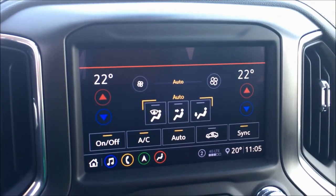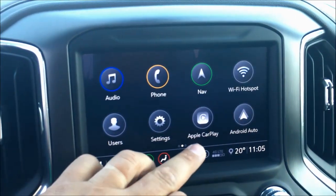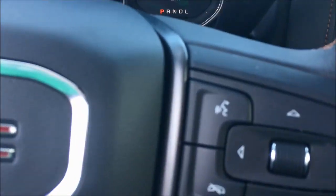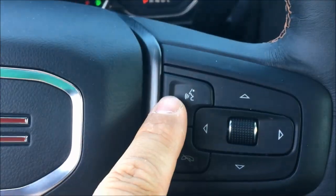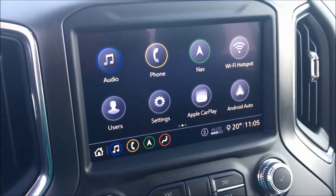But again, maybe you love your Android phone or your Apple iPhone. Okay, so we have Android Auto and Apple CarPlay. So again, now this becomes your iPhone or your Android phone. Your command buttons over here. So your voice command, push once to receive or hang up a call, and hold it for 2 seconds and it'll launch Siri voice pass-through, which is really sweet.